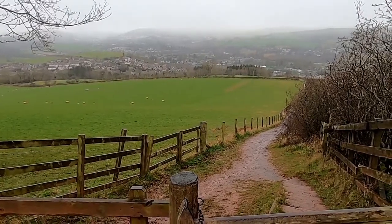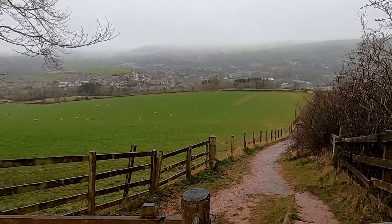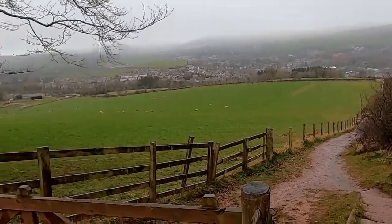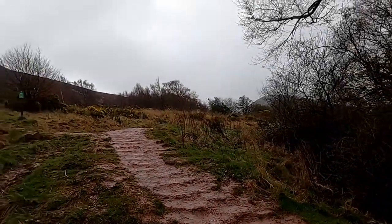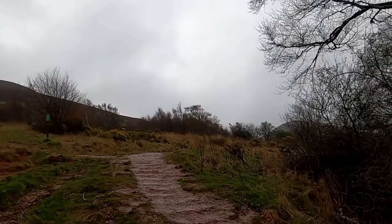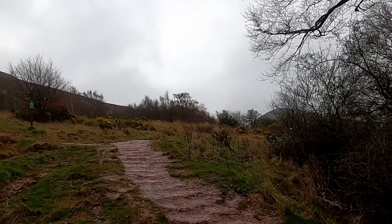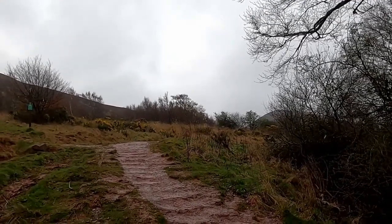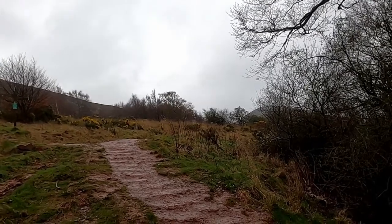So yeah, we've walked most of the way up to the saddle of the Eildon Hills from Melrose, which is down there. I'll show you the other direction. I've got to head up there to the saddle between the 2 hills you can see ahead of me. As the weather's not great, I'm going to leave it a bit and then tell you more about the walk.